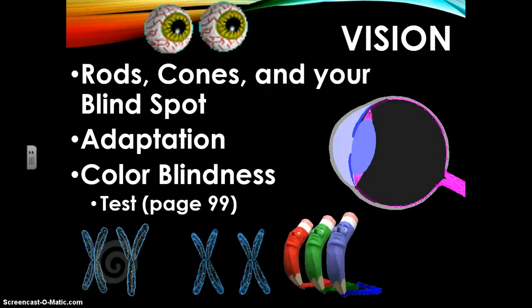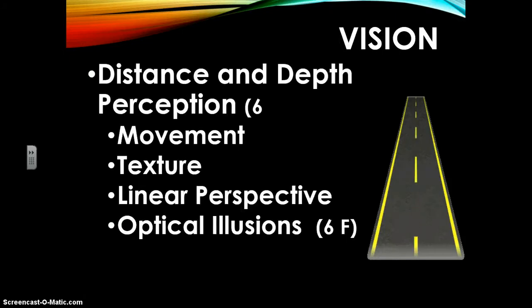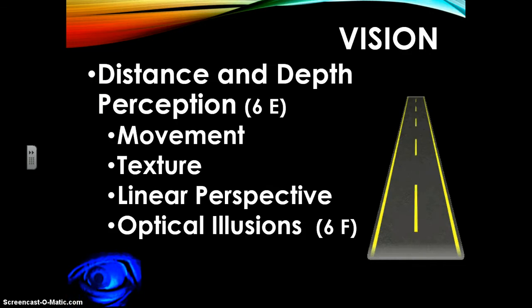Continuing with vision, let's talk about distance and depth perception. I would ask you to take a look at your textbook, Module 6, Section E. It's very easy to understand, and it goes through several different examples. But in terms of distance and depth perception, we pick up different things based on, one reason, I guess, let's put it this way, is because we have binocular vision.